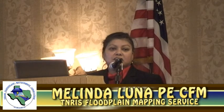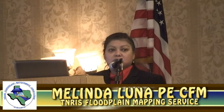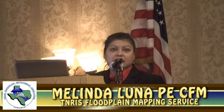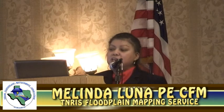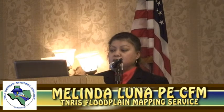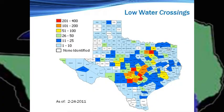In fact, recently, as the Office of Emergency Management around the area called the roads closed, we've been going back to look at if the roads have overtopped and compare that to our low water crossing data. So we had a few low water crossings a week. So we have overall 5,800 in 227 counties, and so we hope to get some help in those counties that don't have any low water crossings identified, if low water crossings exist.